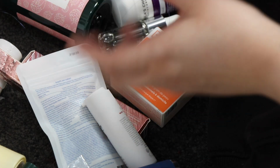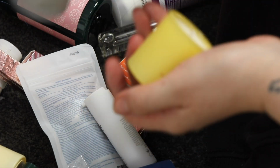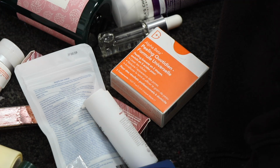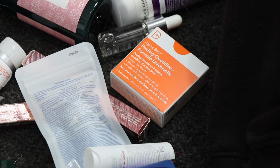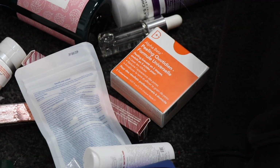We have Flower Market, which is really nice as well, and Black Tea and Apple, which was also really nice. Raspberry Shortcake, love, and then the last one is Coconut Macarons. Love as well. Coconut Macarons is so good. So I'll keep all of those.